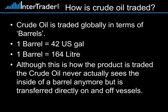Okay, so crude oil is traded globally in terms of barrels. It doesn't see the inside of a barrel anymore. The oil is pumped directly onto ships and then directly off through to the destination terminals. It goes through pipelines, and as it's going on and off the vessels, through the pipelines, it goes through a meter, which checks how many barrels or equivalent of barrels is going through each time.